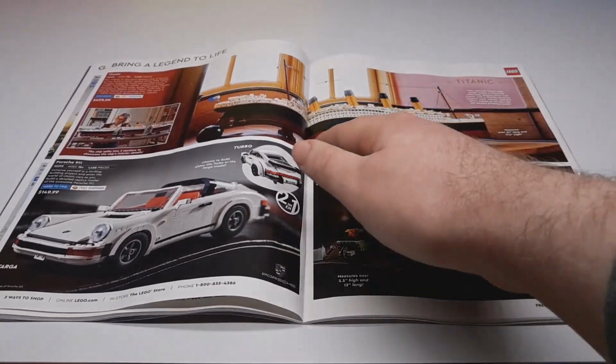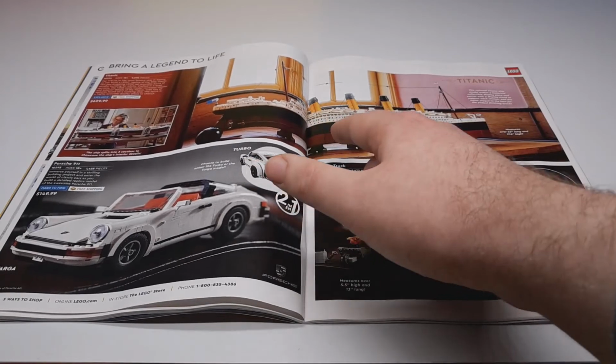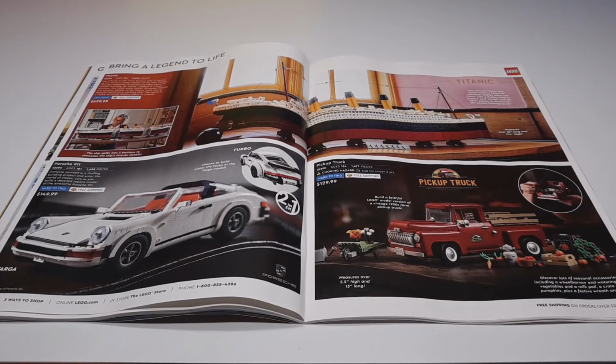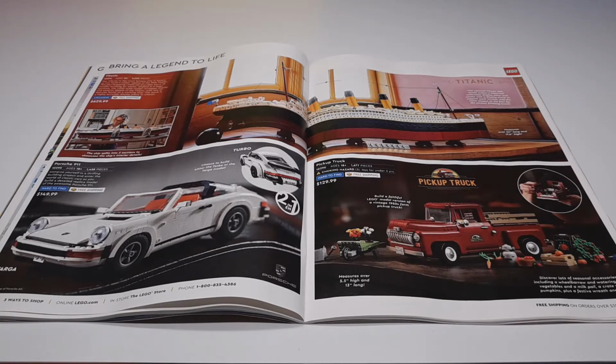Here we have another massive Lego set, the Titanic. So this one's $629, 9,090 pieces. This one is 53 inches long, which is just insane. I mean, that's like 4 feet long, so pretty impressive size there.